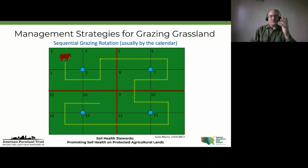So, you know, it's 2024. They go out, they start in pasture 1 or paddock 1. They move to paddock 2 on whatever date, and they're moving pretty much by the date, and it's the same sequence of pastures. They just move around and follow the calendar. Again, remember I mentioned changing season of use. So that's maybe not the best scenario.